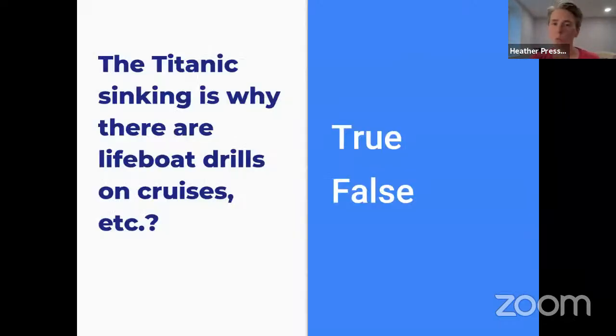All right, so real quick, true false poll for you. The Titanic sinking is why there are lifeboat drills on cruises, etc. If you've ever taken a cruise, you probably might have an inkling about this. So go ahead and real quick, drop that true false, or TF if you want to make it quick, into the chat.